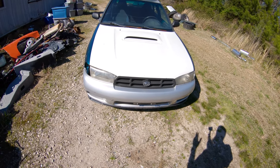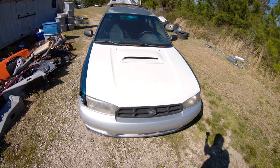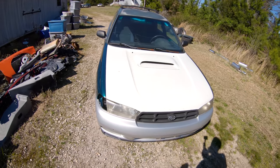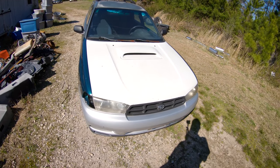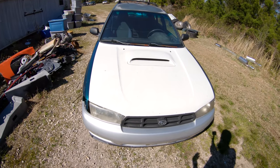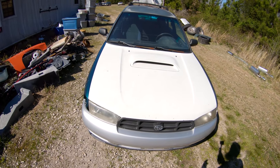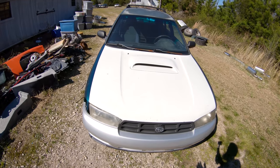In the last video, we took stock of our 2005 Legacy GT and determined the project probably is not going to continue. It's most likely not worth putting the money in, especially with it having a salvage title. I've looked into possibly getting an EJ20X JDM 2-liter to swap into the car. I can find those for $800 to $900.